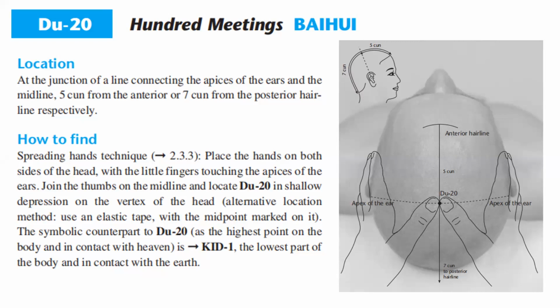Alternate location method: use an elastic tape with the midpoint marked on it. The symbolic compartment of DU20 is the highest point on the body and in contact with heaven, while Kidney 1 is the lowest part of the body and in contact with the earth.